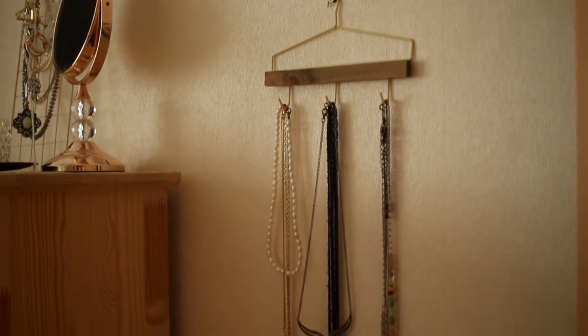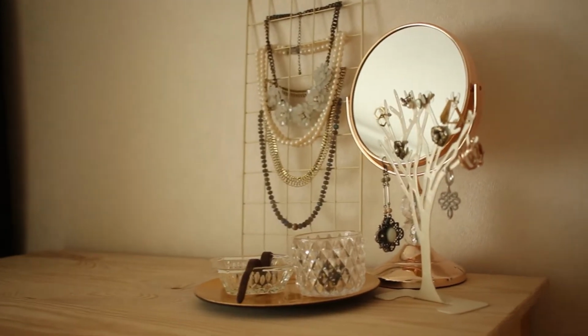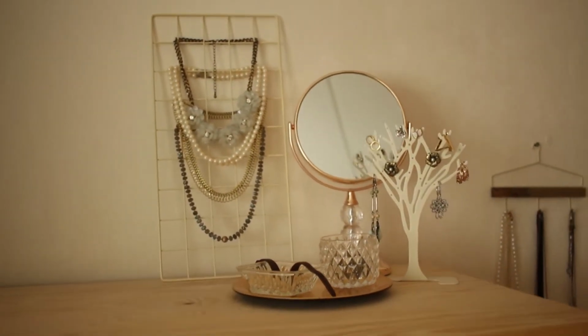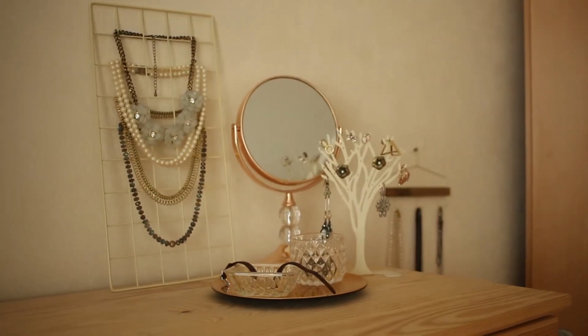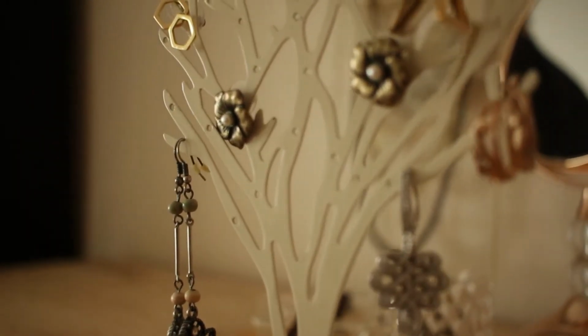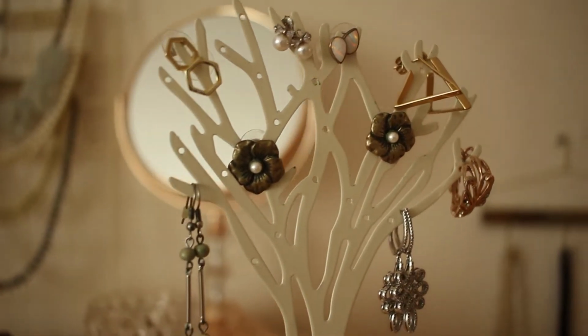The hang-on-the-wall jewelry storage is also already kind of a classic, but I'm still gonna show it to you because A, it looks really nice, and B, it helped me really limit myself to less jewelry. I used to have much more stuff, and then because everything that is out in the open I wear, and everything that is not out in the open I don't wear as much because I don't see it, I just put stuff away, and then over time I had a pretty clear selection of what I actually wear.